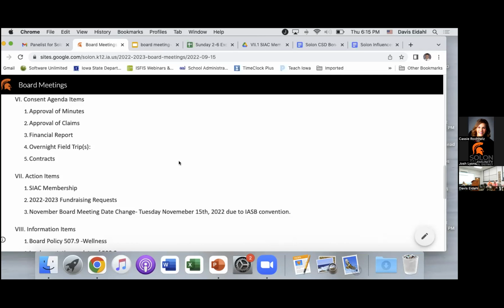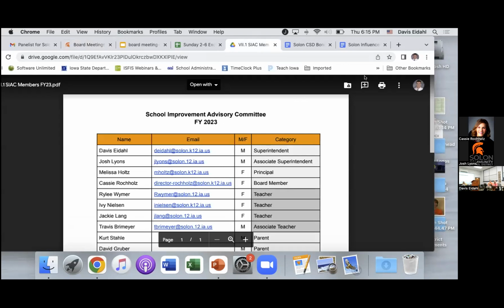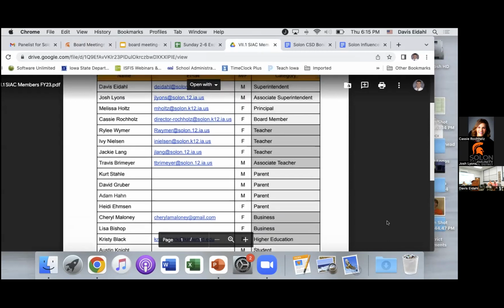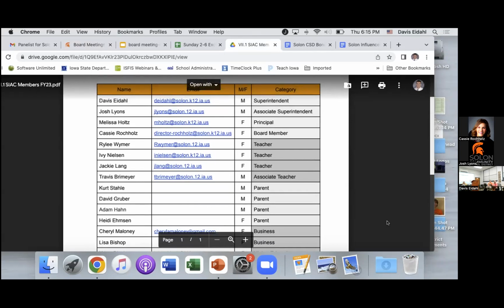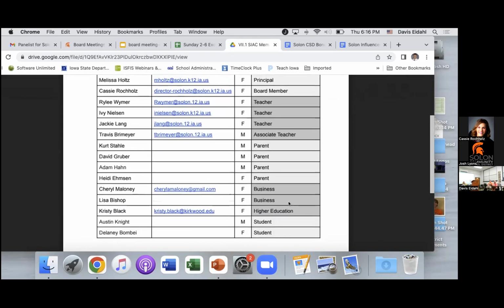Action items. SIAC committee membership. Davis? Yeah, we try to rotate new members in. We've pared it down just a little bit, but still hitting all the necessary categories, doing our best to keep it equal, male, female. But again, this is a group that we kind of use as a critical friend. We present things to them. They give us feedback on data and the strategic plan. In winter, we bring in current middle school and high school students to get their feedback on how we're doing, basically. This is a group that I recommend to the board for representing our school community.